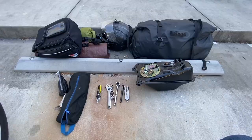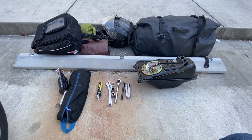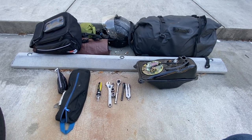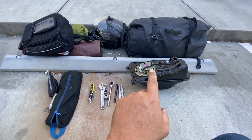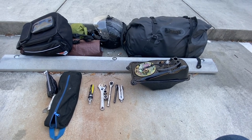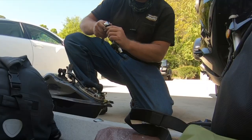Secondly, I like to get all of my tools in a row. As you can see, I've got basically everything I need right here. I'm not too worried. So I'm gonna go ahead and jump into this procedure. First, I'm gonna work on taking the fuel pump out of that and see how that goes.